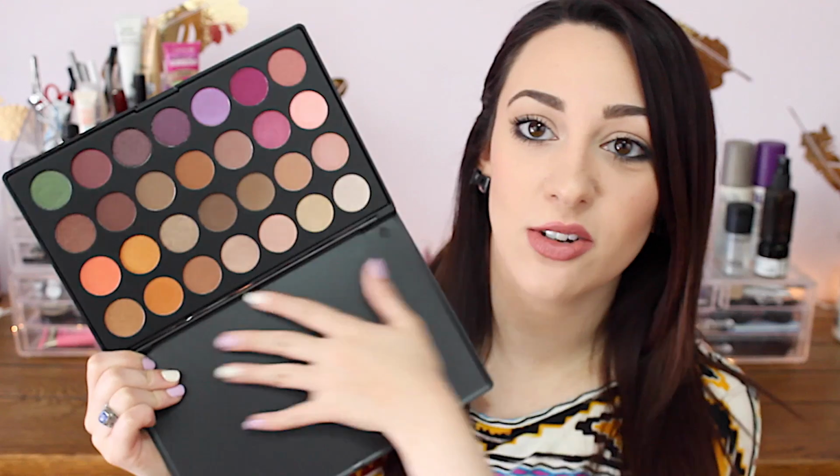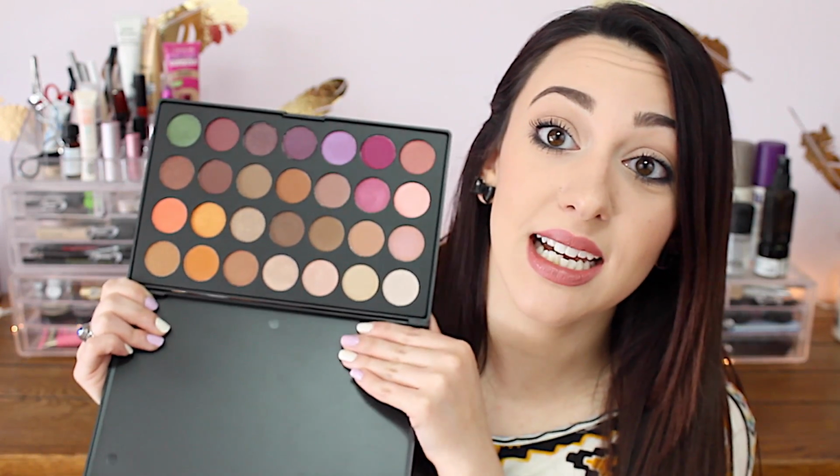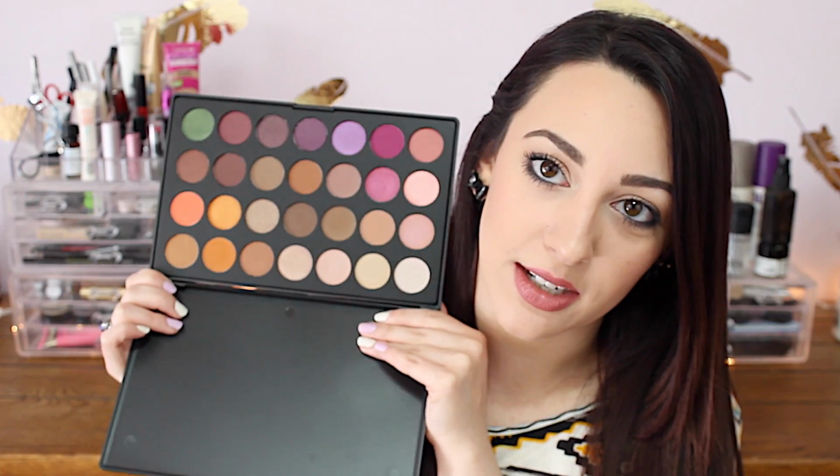The palette looks like this. There is no mirror and these are all the shades that you get for the price. They're really, really big and they're very pigmented. My favorites, I don't know, I don't have a favorite right now. They're all super pretty.